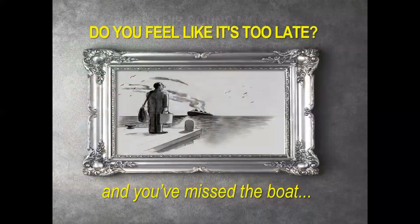Or do you feel like it's too late? Like you've missed your chance to profit from property? If only I'd done it 5 years ago or 10 years ago or 20 years ago, it's gone. There's just not any profit to be made from property anymore. I've missed the boat.